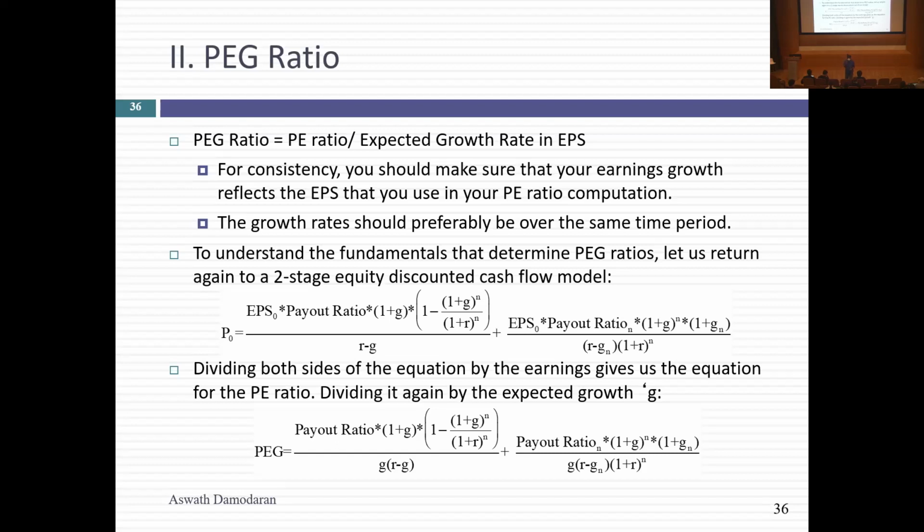Growth hasn't disappeared. The reason I say that is a lot of analysts who use PEG ratios think that it neutralizes growth. They say, I can compare companies with different growth rates. I've already brought it into the equation. And that's definitely not true. In fact, growth is everywhere. It's in the numerator, the denominator. The relationship has become incredibly messy.